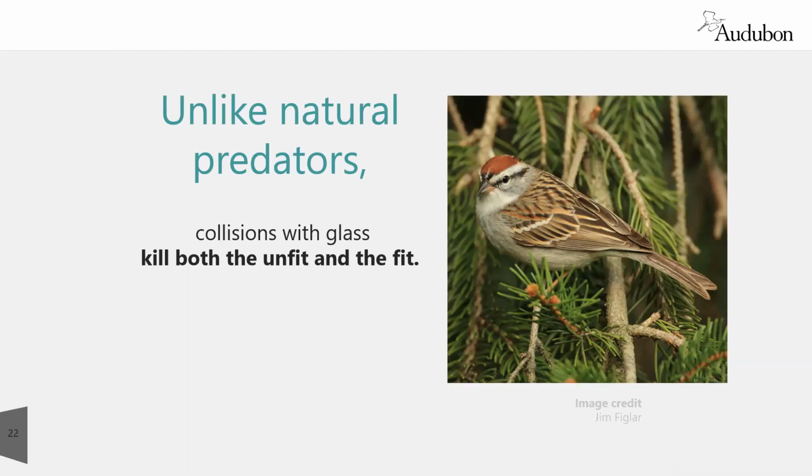So unlike natural predators, the collision with glass kills both the unfit and the fit. Window collisions kill some of the most fit of the population, not just the weak and unfit, risking to weaken the gene pool. What usually happens is the unfit die off and the fit survive. But that's not the case with window collisions. Even if only stunned or slightly injured, any bird window collision victim falls victim to the predators. So it doesn't matter if they're fit or unfit. If they hit a window, they're likely doomed.